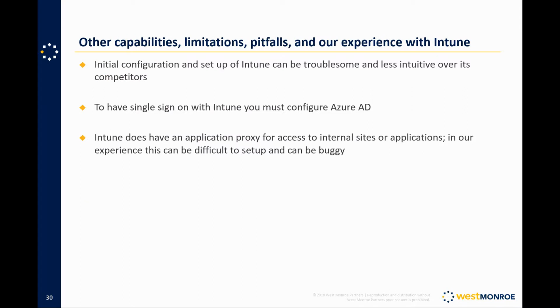So, some of our other points that I want to make here is the initial configuration and setup in Intune, and not only Intune, but this is true for any MDM provider, can be troublesome and less intuitive. So do your research whenever you're creating the rules for the tools to make sure that you have the right information you need to drive all of this, because without knowing your governance policies or your security policies or what you have in place, you really don't know where you're going.